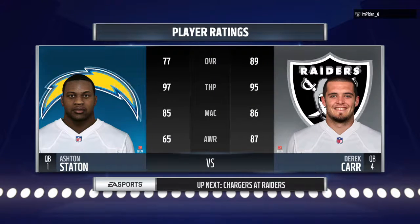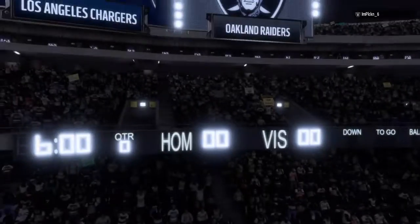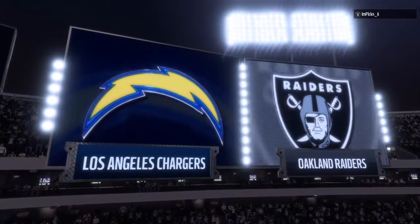Hello, everyone. I'm Larry Ridley, and this is the NFL on EA Sports. It's opening week in the NFL, and today we have two teams who are more than ready to get the season underway. It's the Chargers going up against the Raiders.